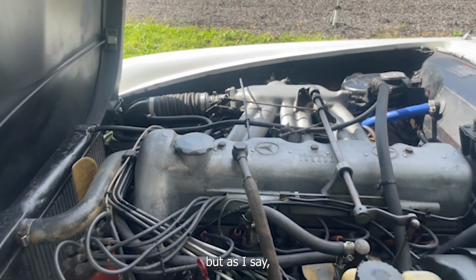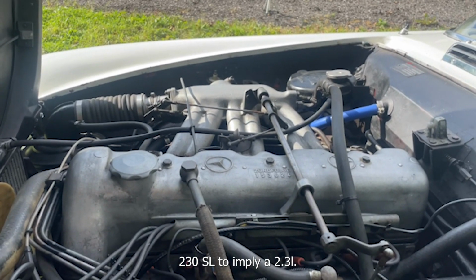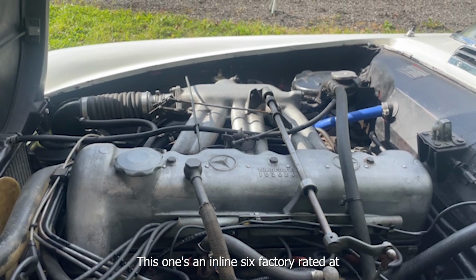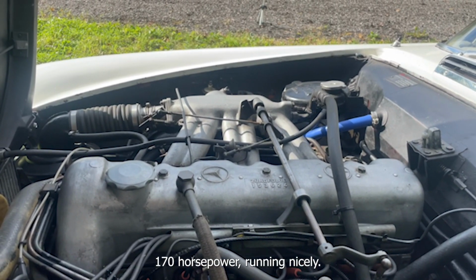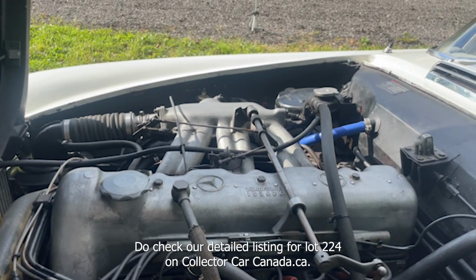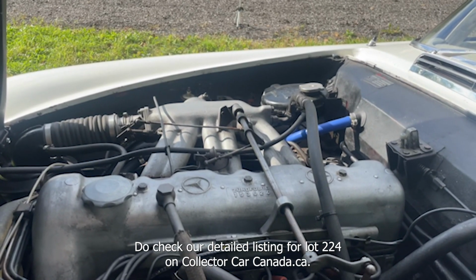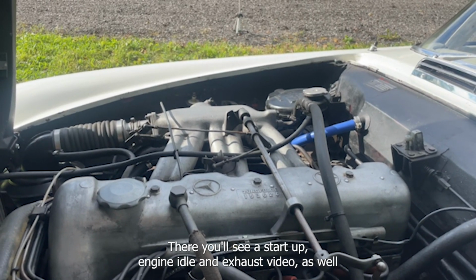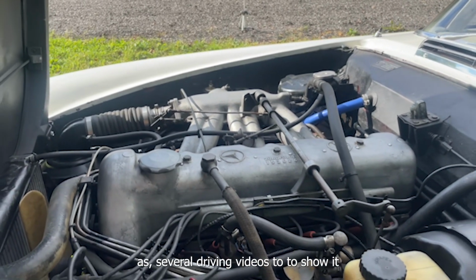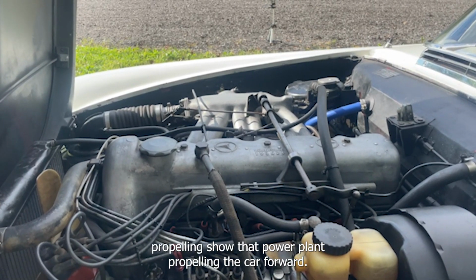But as they say, 230SL to imply a 2.3 liter. This one's an inline 6, factory rated at 170 horsepower. Running nicely. Do check our detailed listing for lot 224 on CollectorCarCanada.CA. There you'll see a startup, engine idle, and exhaust video, as well as several driving videos to show that power plant propelling the car forward.